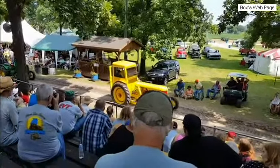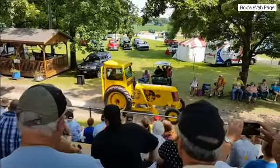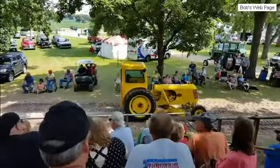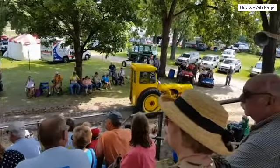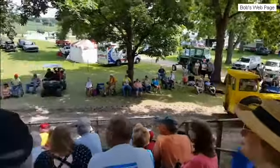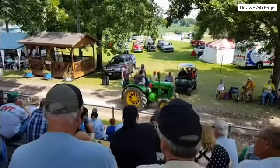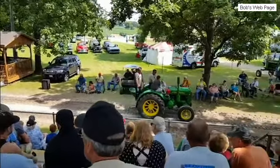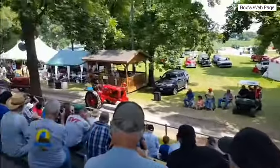The yellow one looks like ZZ Top on it. Steve Harley's out of Sycamore, Illinois. We have a 1939 Farmall F20. Steve Dombrowski out of Kingston, Illinois. Purchased brand new by Steve's grandfather. Originally would have run on kerosene because gasoline wasn't too plentiful.